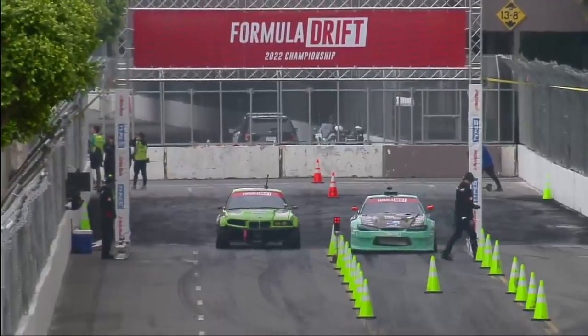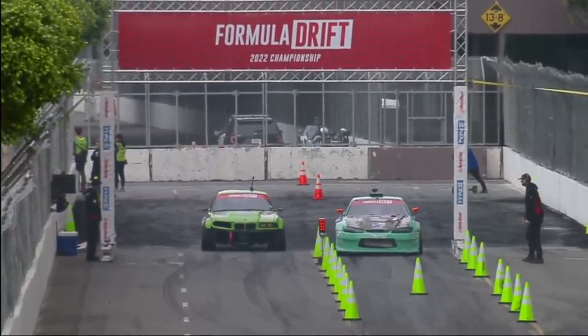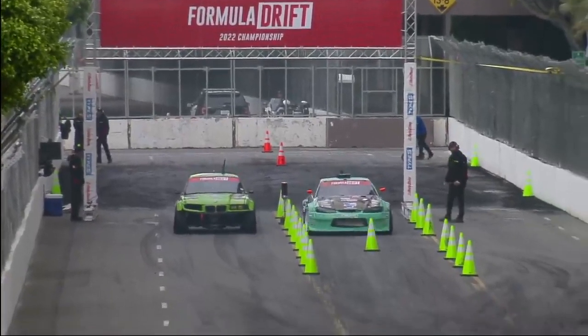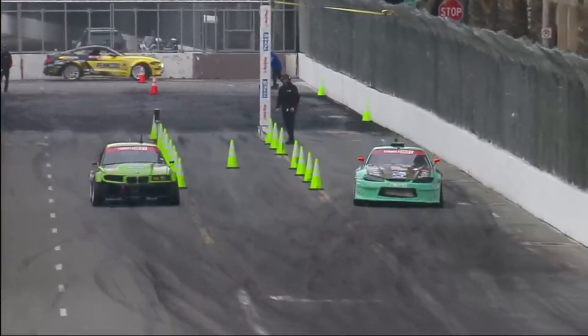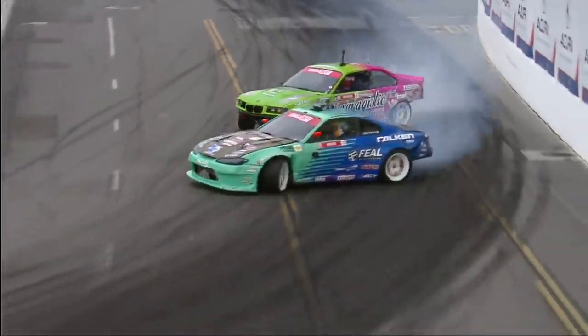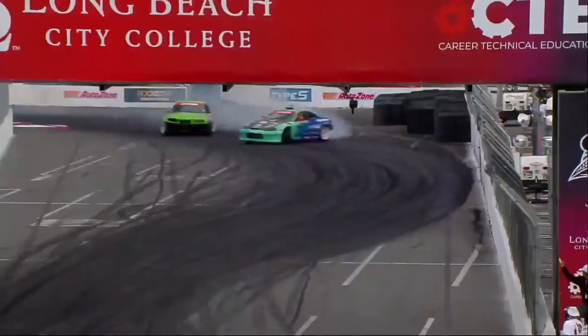Taking a look, Odie Bakshis, he will lead, going against Rome Charpentier. He talked about he's going against his friend, he's going against his homie, but guess what? All bets are off right now, because who are you betting on, Odie or Rome? Odie, very proven. He's done it here in Long Beach before. Can he do it again?